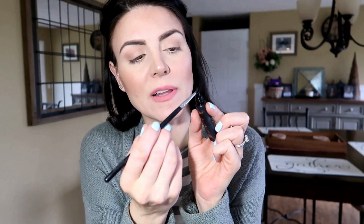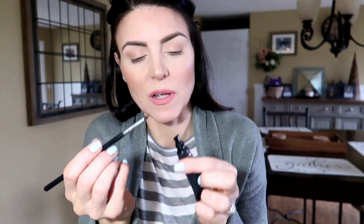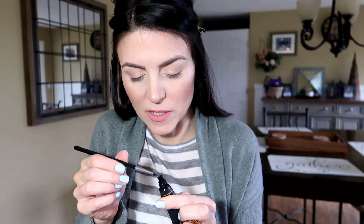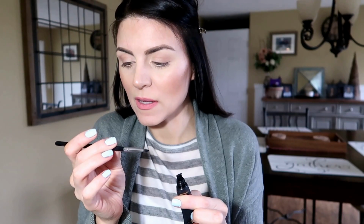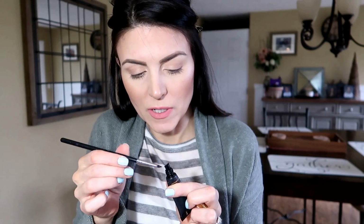It's not completely flat. It has a little dip in it, so you can place your brush there and just get it on the brush. It's really user-friendly packaging. I'm using the E05 from Sigma, and I'm just working it into my brush.